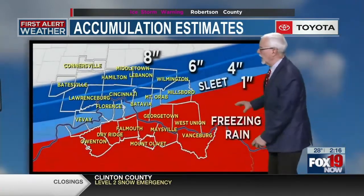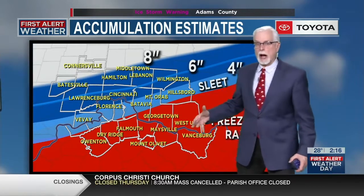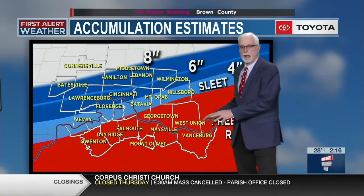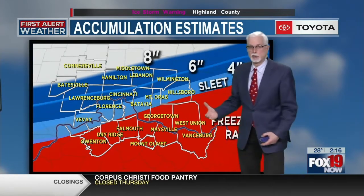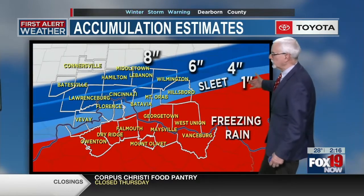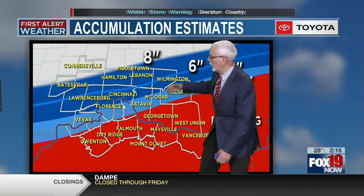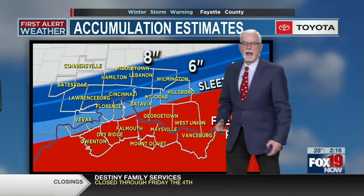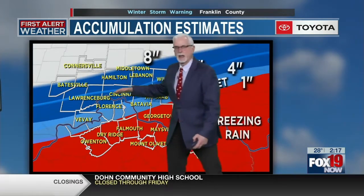Now, let's take a little bit closer look here at the accumulation map. And you can see that all this in red is freezing rain. Now, there will be some accumulation on top of that, but because the freezing rain continues so long, the accumulations will be held down. The band of sleet just north of it will also keep the accumulations down, but we can see on top of that sleet between 1 and 4 inches, the 4-inch line going through Hillsborough, Mount Orab, down to north of Batavia, right through the Florence area, right through southern part of Ohio County. And then the 6-inch line should go just about through downtown Cincinnati or a little bit north of that.